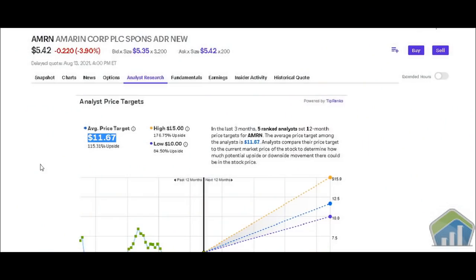I know most people are probably saying, man, $11.67 on the average price target, and right now it's 5. Perfect time to get in, right? We have a high of 15 and we have a low of 10. So it says in the last 3 months, 5 ranked analysts set 12-month price targets for Amarin. The average price target amongst the analysts is $11.67, right?